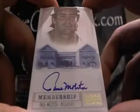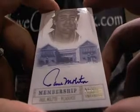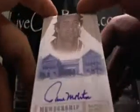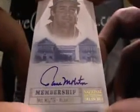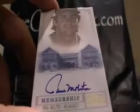Milwaukee. Paul Molitor. Membership auto. On-card auto. 15 out of 25. Paul Molitor, on-card auto, that is a Milwaukee Brewers card. So another Brewers hit for Dale.